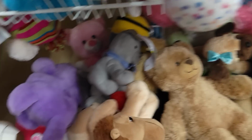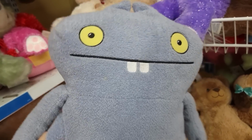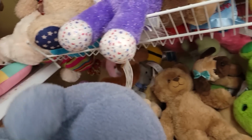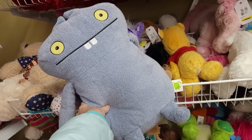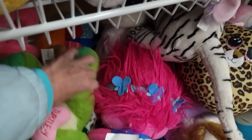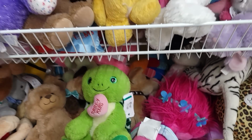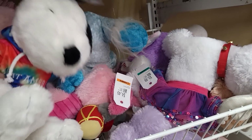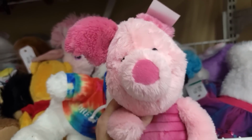Camel. He's not very great quality. Oh, there's one of those monster guys. I think these are good. I don't remember, Jordan turned me on to these ugly dolls. Yes, ugly dolls. $3.50. We will get the large ugly doll for $3.50. I know, I see the turtle. Oh, turtle yours, very cute. You don't really collect plush turtles, though. That would just not display well in my house with all that is going on.